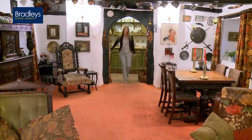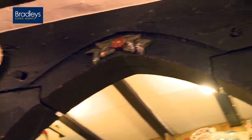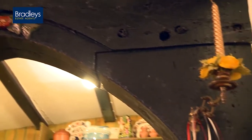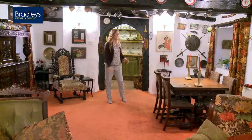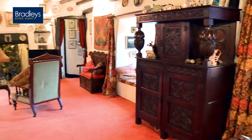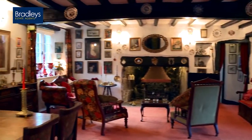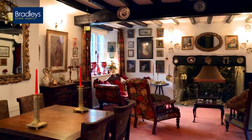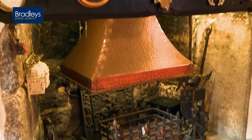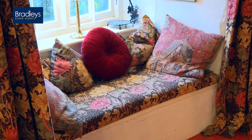As you would imagine with a house of this age, there are historical features everywhere, such as this archway behind me that dates back to the 14th century. And then you have the big beams overhead. It's nice to have the dining area so close to the kitchen, but the real feature of this room for me is that open fireplace, which is still in working order. I can just imagine being sat here by the roaring fire of a winter's evening, or perhaps tucked in that lovely window seat reading a book.